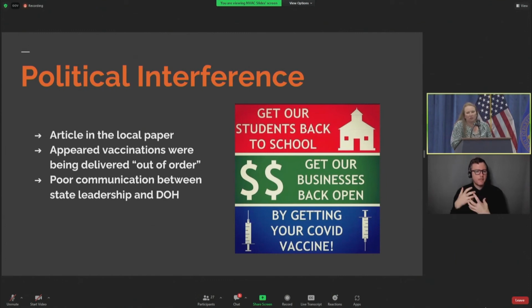We had a little bit of political interference from our governor's office, and I am not saying that the governor did a bad thing. But in the process of the codes getting out, there was an article in the paper that said that we were giving vaccinations out of order.